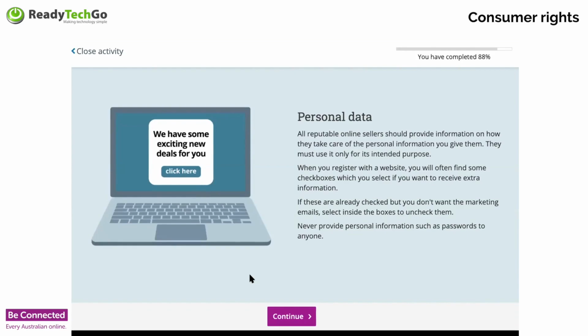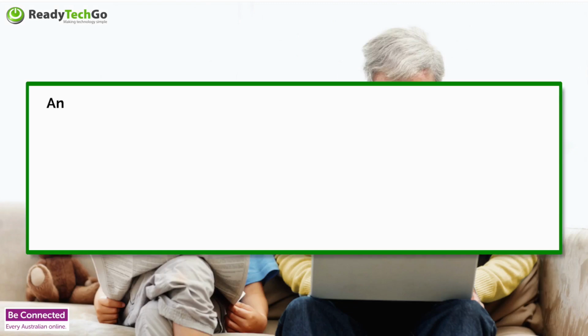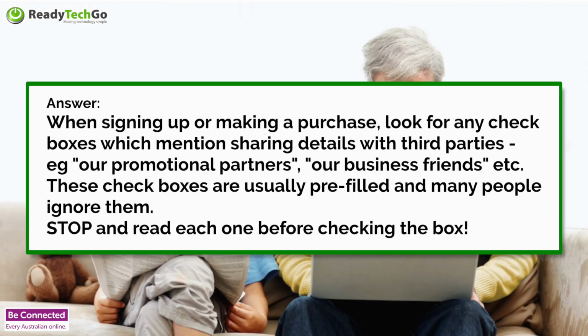Now, all sellers online should provide information about how they take care of the information that you give them. Because you give these guys lots of information, they shouldn't be sharing it with anyone. It should never be shared and they should never be passing on information. How do you check if they do share your information? Do you remember when you go to buy something online, often you'll see at the bottom, before you make the purchase, you agree to receive emails and offers from us. You might also see one which says you allow us to provide your information to third parties, things like that. So just be aware of those little tick boxes because they're the big ones that you need to look for.